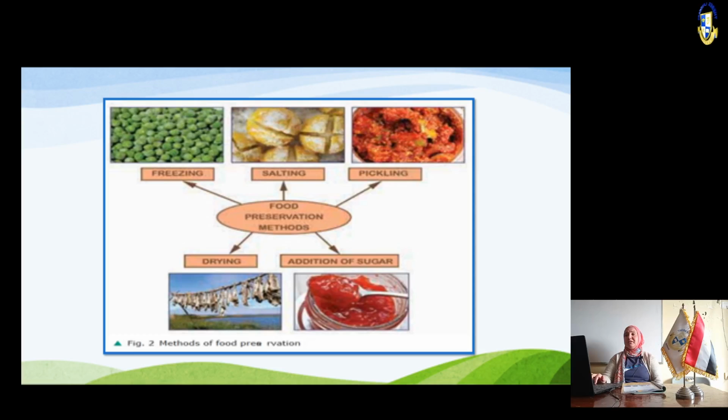We have a lot of fruits that can be pickled, okay? Pepper, cucumber, lemon. Drying, to put the vegetables, the fruits, and sometimes fish in the sun to take out the water from it to be dried, okay? And the adding of sugar, also this is another way to preserve food.